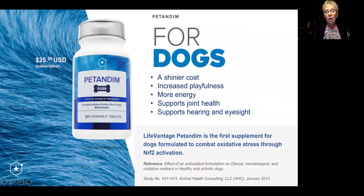We are also first to market in a Nrf2 activator for dogs. It's called Protandim, and it has the same herbal ingredients that you find in human Protandim, and dogs get similar benefits that humans do. Our company has funded a double-blind, placebo-controlled clinical trial with 80 dogs, and showed that the dogs were more energetic, more playful, engaged with their owners. They had better joint health. Dogs have 7 times the oxidative stress as humans, and they age 7 times faster.